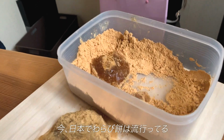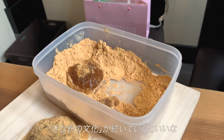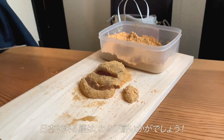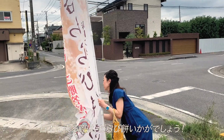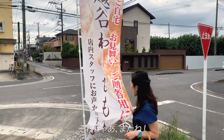Right now, Wadabi Mochi is trending in Japan. I hope Kinako culture keeps going on and on. Why not try some Wadabi Mochi when you visit Japan? That day will definitely come. See you then!